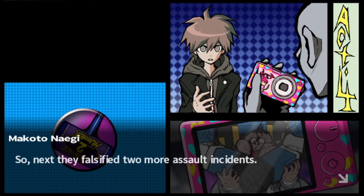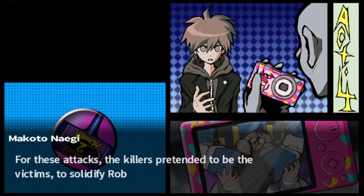So, next they falsified 2 more assault incidents. For these attacks, the killers pretended to be the victims. Wait, where did this solidify Robo Justice as the suspect?